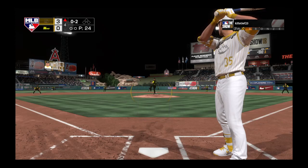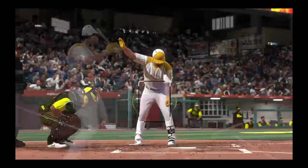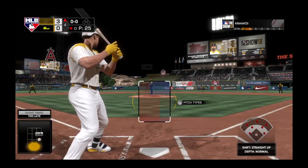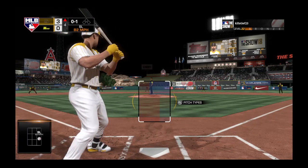Hey, I don't mind you throwing a fastball in this situation, but I think, if we're being honest with ourselves, that one caught a little bit too much of the plate. Got him swinging on the fastball there. Cody Bellinger goes down to become the first out here in the 4th.